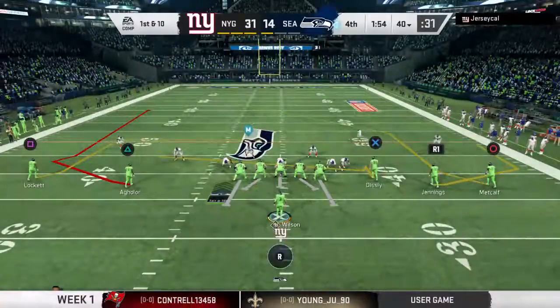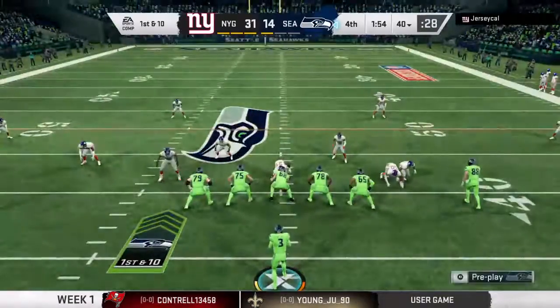Check. 315. Check. 53's mine. Come on, D.